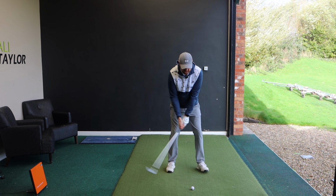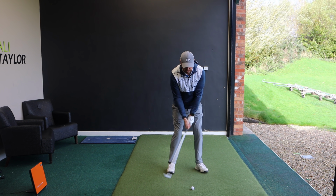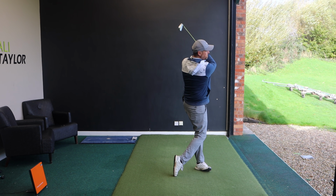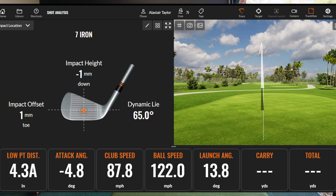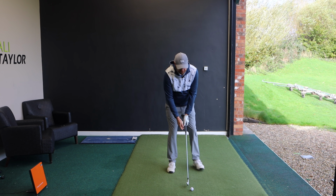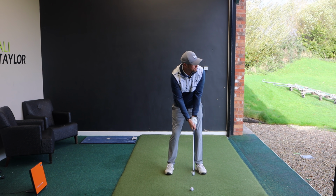So I'm going to do one more slightly shorter swing. Nice strong club face, squat down, and then just turn out the way. And maybe a little longer than half swing. That one just drawing, feeling nice and powerful at 4.3 inches ahead. 126.7 ball speed and 185 carry. So let's go nice full swing now and see if I can still get into that very strong position at impact.